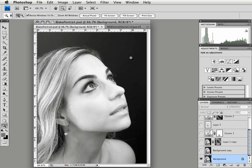As far as lighting goes, Blake had a 1 by 4 foot strip light overhead. That's just a narrow softbox. You can see it reflected in her eyes right here. And Blake had a large softbox to camera left, and he had a black foam core background.